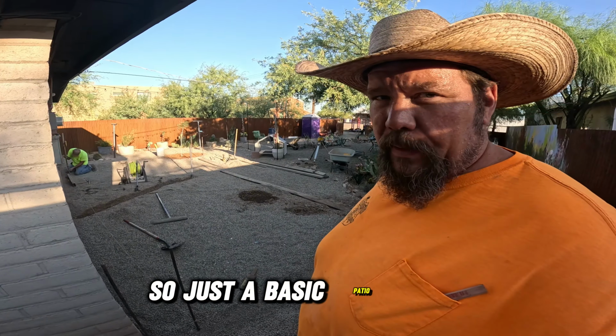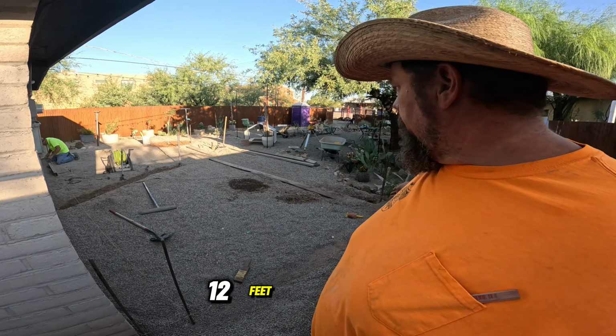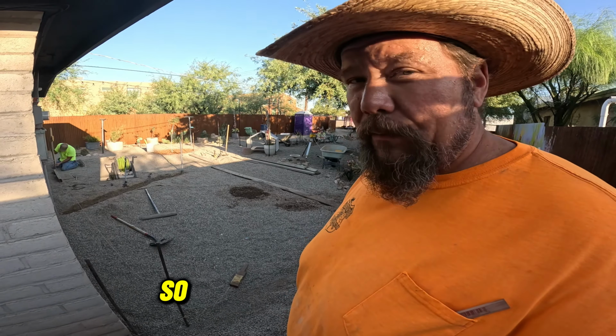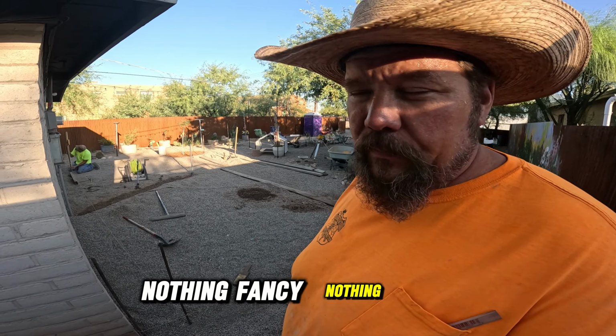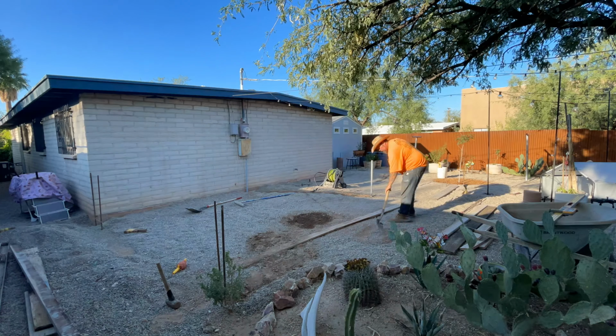So just a basic patio today. 12 feet by 25 feet. It's going to be 5 inches thick with a rebar grid, 20 inches on center. And there's going to be a swim spa on top of it. So, real basic, real simple, nothing fancy, nothing stamped. Just good old-fashioned concrete work.